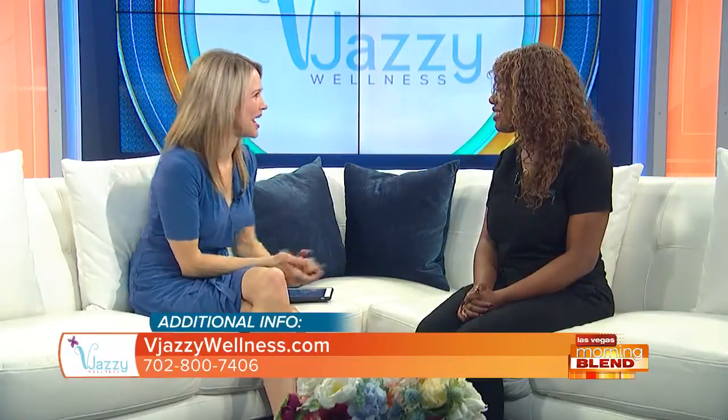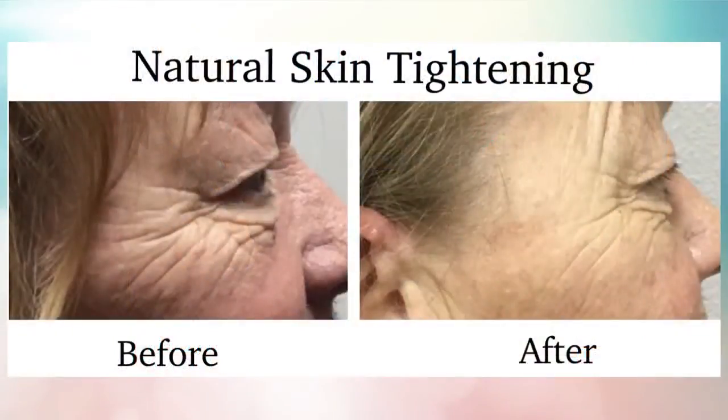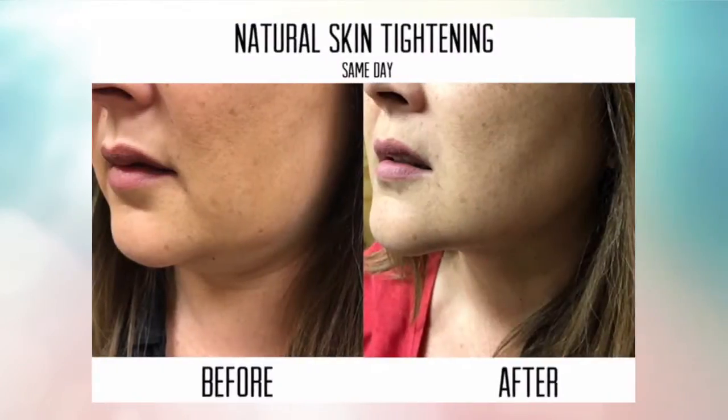Let's look at some before and afters, can we? Because I love to see the results that people can get. So like we talked about, areas with fine lines and wrinkles, this is around the eyes, very, very common. The great thing is that with this procedure, we're actually able to target treat. So if you want just your neck, like this young lady, we're able to treat that. We're able to tighten and kind of treat underneath where you might have fatty deposits as well. So that's going to help with the lifting procedure.